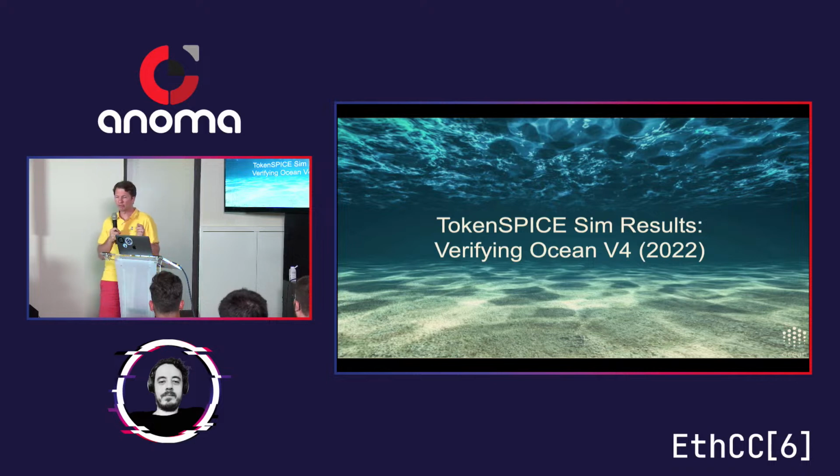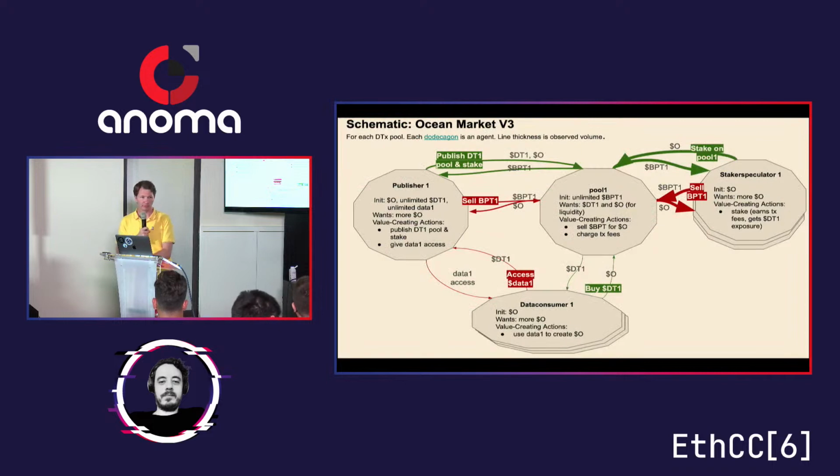Okay, so that was simulation results without using the EVM side. Then, when we were going from Ocean v3 to Ocean v4, in Ocean v3 we had a problem with rug pulls. And so for Ocean v4, one of the key goals was to fix the rug pulls. And we used TokenSPICE to verify this. So what did we do?